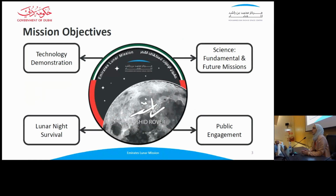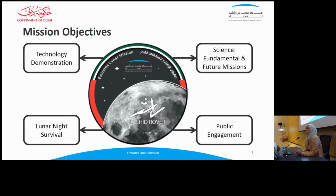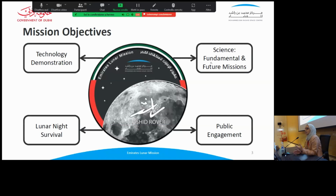The first one is to have the technology demonstration of building a rover for the moon and do some fundamental science that will help us in understanding the geology of the moon and will help us in future missions. Also, as a secondary objective, we had to attempt to survive the night and do some public engagement during the operation of Rashid rover.